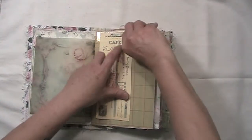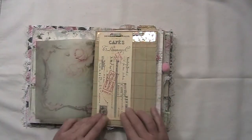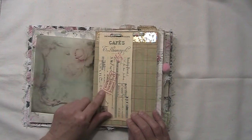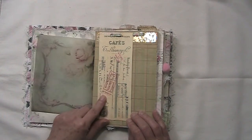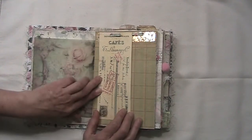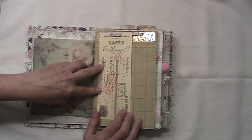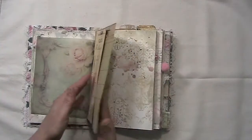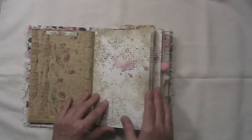This is a cafe receipt from, when is it? I don't know what the date is here. It's from Paris. I can't see it. I have glasses on, but I still can't see it. Isn't that terrible, the older you get. Oh, Lord. But I know it's old.